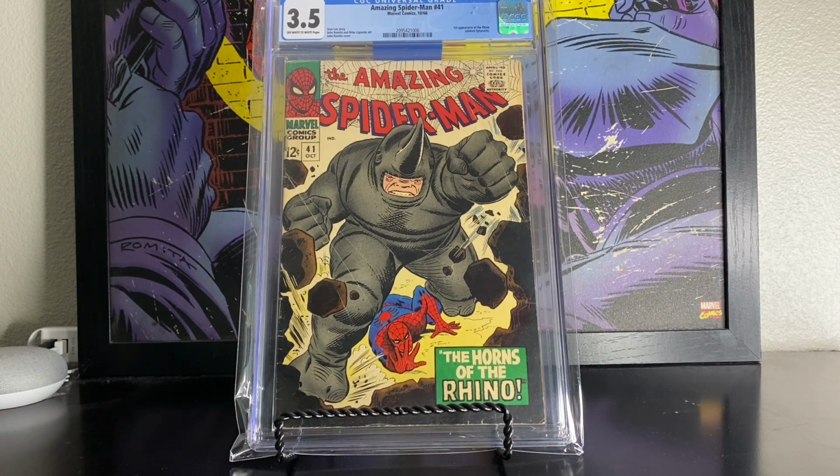This one I feel like the colors actually pop a little bit more than my old copy, so I'm really grateful to have it back. And yeah, just a classic cover for a classic villain. And yeah, we haven't even seen this villain in the movies yet, but this is still a very highly sought after book.